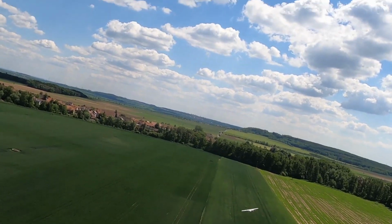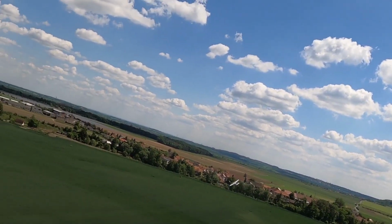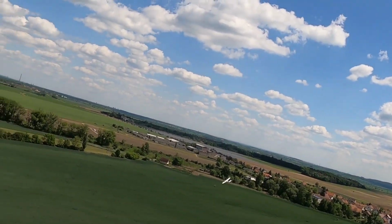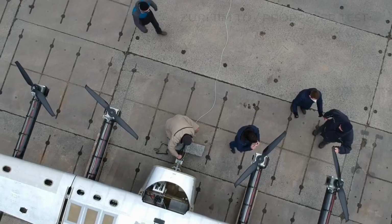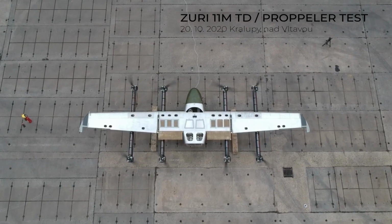However, the main goal of the development at that time was our demonstrator with a span of 11 meters. On it, we wanted to verify how what we found on the small models works for us. We took off for the first time in 2020. And in addition to the attention of investors, it was also a magnet for the media.